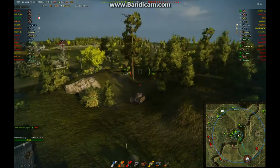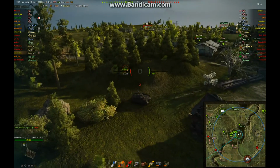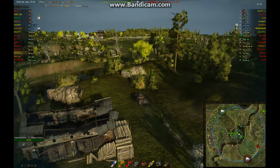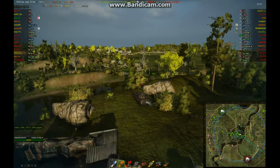331 damage into the side of that Cromwell. Tier 6 medium, I believe it is. So, there you go. If you get the side of a medium, you can smash him. He would be spewing.